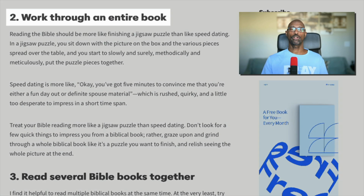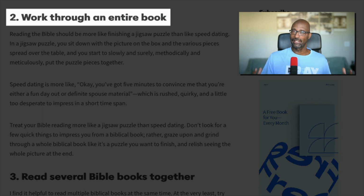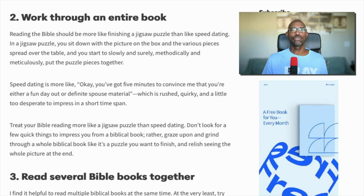Number two is work through an entire book. As stated previously, chapters and verses are not a part of the original writing. So when someone received a letter from Paul, for example, they didn't read one passage. They didn't read one line. They read the entire letter. So it's a good idea to work through the entire book.